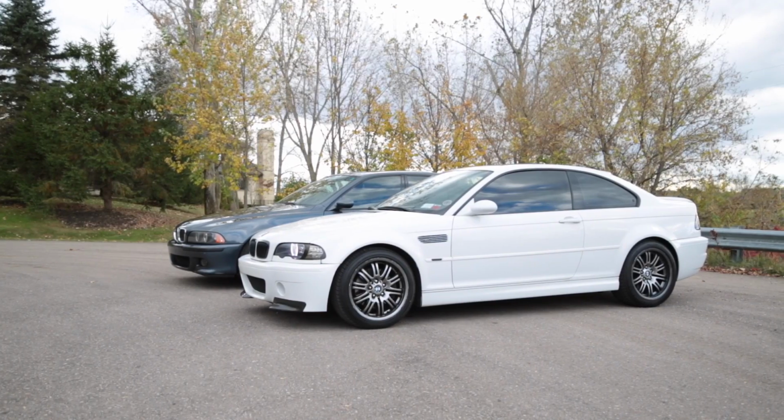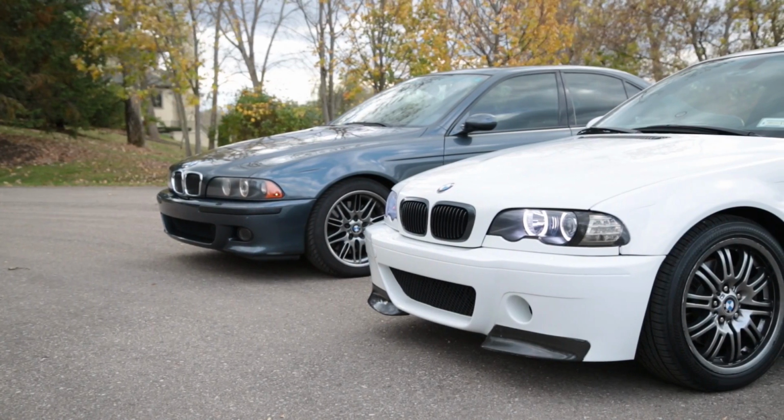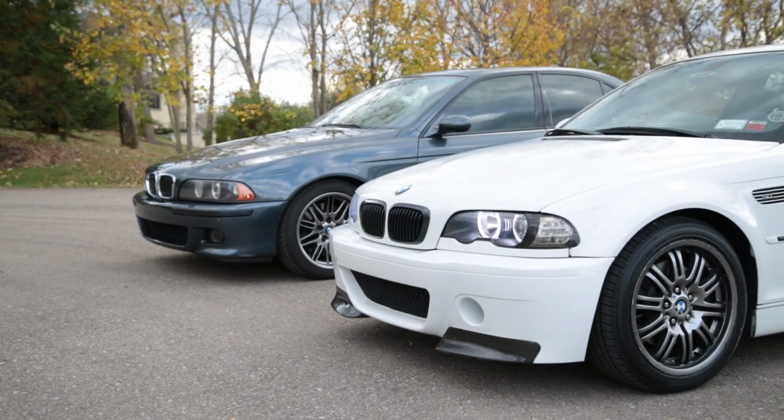The E46 M3 outhandles the M5, no question about it. It feels more nimble on its feet, it's more fun to drive on back roads, and it's more capable on the track than the M5, especially if it's a tighter track. If you're going to be doing autocrossing or even just cruising on tighter back roads a lot, the M3 is the way to go.